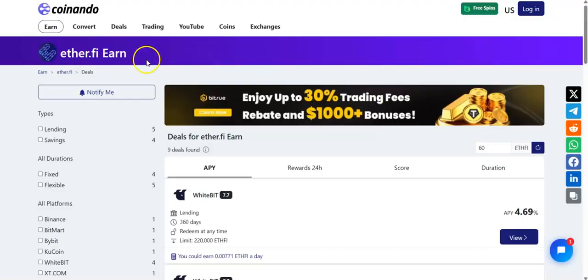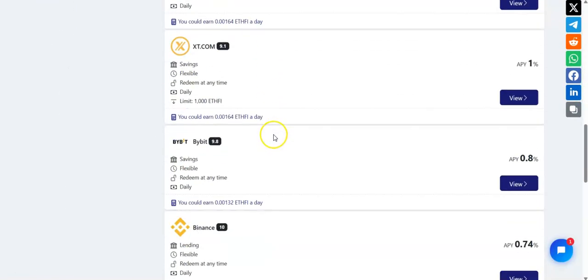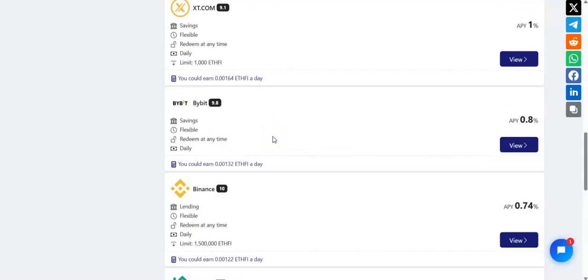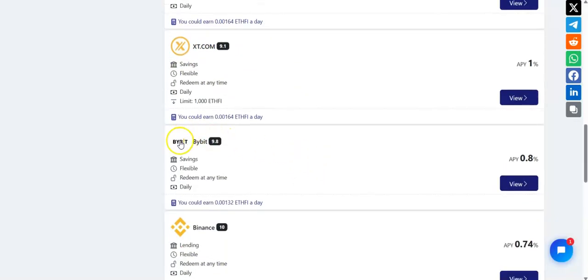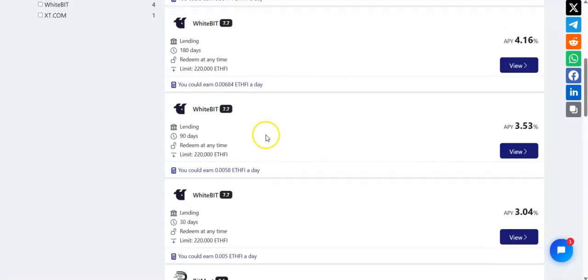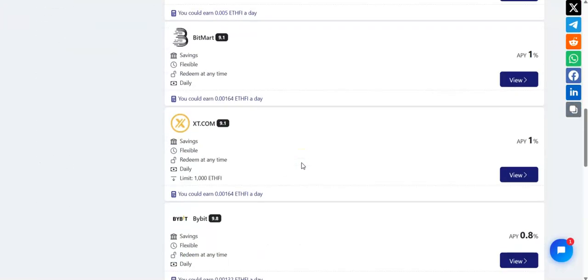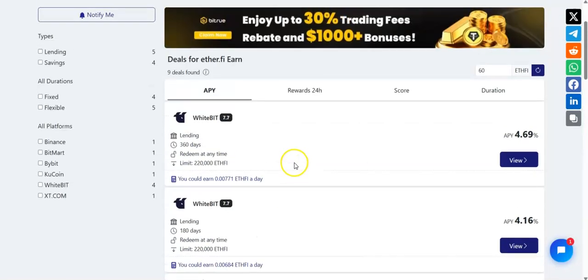Now, if you want to stake your ETHFI, go to Coinondo, guys. There's 9 deals that it found. Maybe it's not all the deals, but this doesn't have, for example, anything on BitGet, unfortunately. Don't put your money in XT.com, guys. They stole my Casper, and I do have a YouTube short about that. And I think I actually have mine on Bybit. I know it's not much percent, guys, but I don't think I can get Bitmart and Whitebit. So anyways, it's totally up to you. Be aware of the limits, and what I'm looking for is flexible at the moment, maybe maximum like 30 days, but yeah, totally up to you.